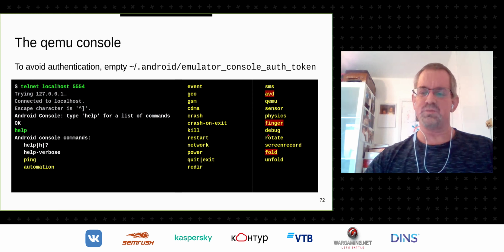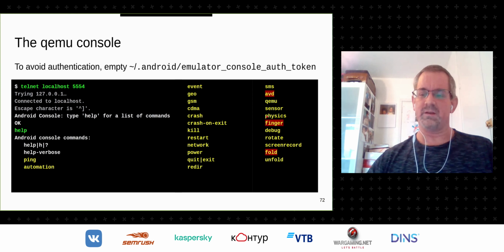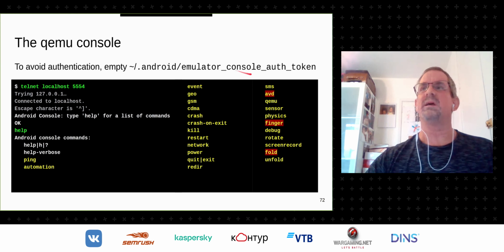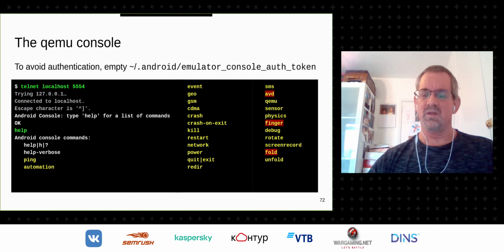Things like fold should be useful with the new flexible displays if you have particular behaviors you want to test, and finger or fingerprint might also be handy, although you can of course stub some things out in your tests by other means if you want. Oh, a little tip: if you clear the emulator console auth token file on the machine running the emulator, the QEMU interface won't demand a password from you.